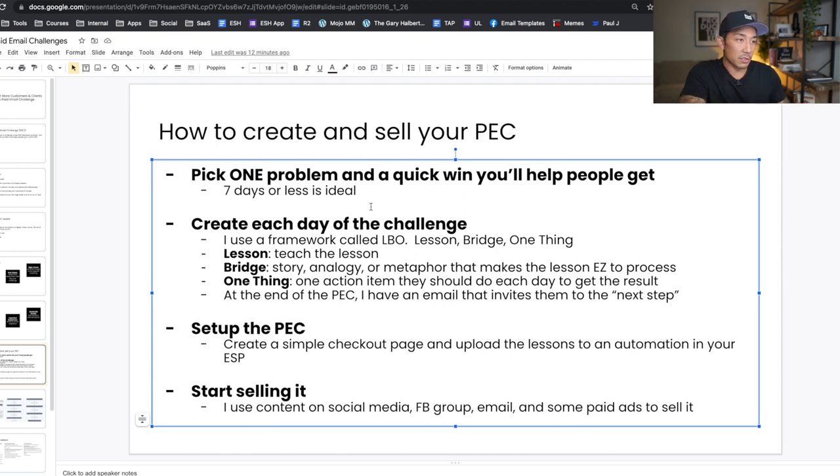So first, you're gonna pick one problem and you're gonna figure out a quick win that you wanna help people get. So the ideal timeline is 7 days or less. I've seen people doing like 30-day or 60-day challenges, and that's just too long. People are gonna fall off. They're not gonna complete the challenge because it's too long.